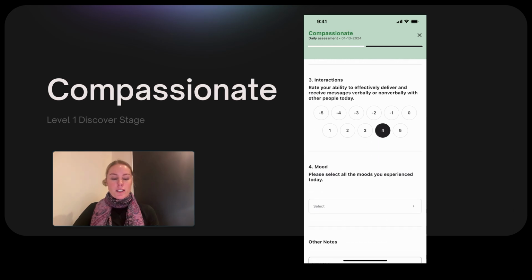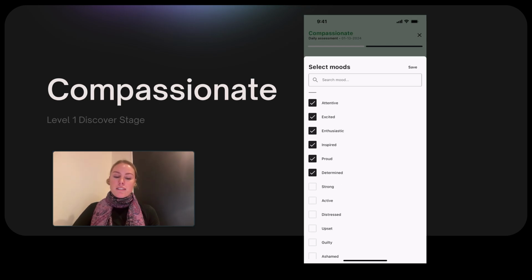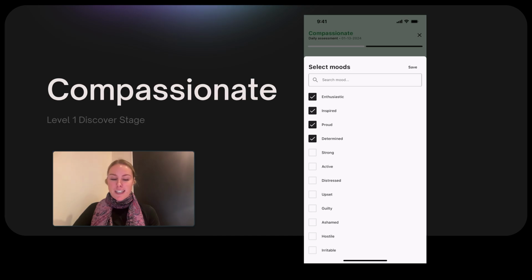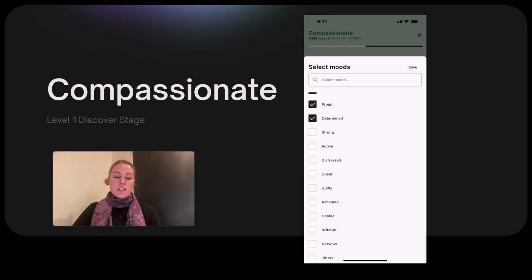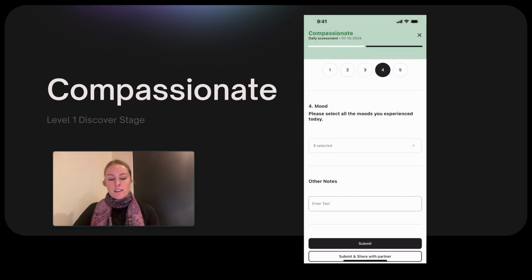Interactions 4, and mood. Again, a lot of really positive moods. Inspired, proud, determined. Actually, I took a rest day today. Not feeling as strong and active today, but that's okay. A little distressed, not nervous. So, yeah. Submit that.